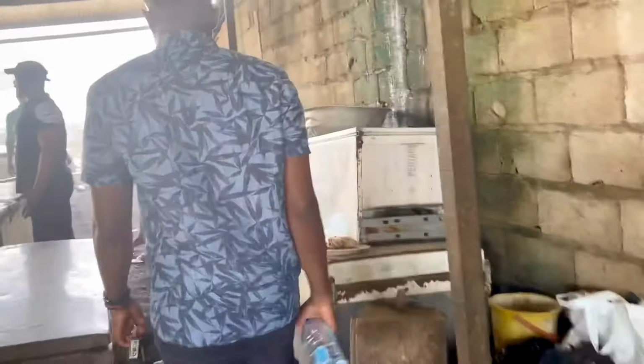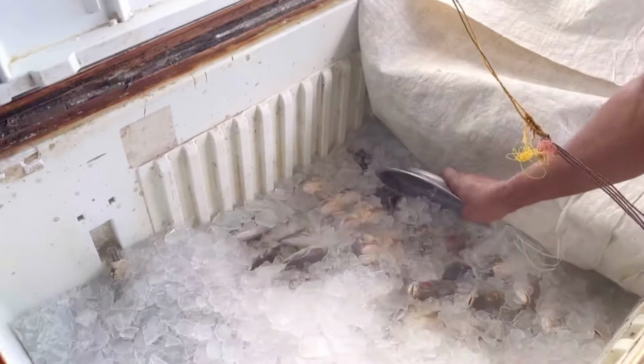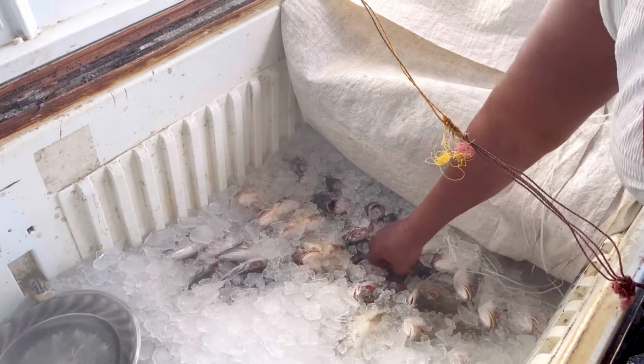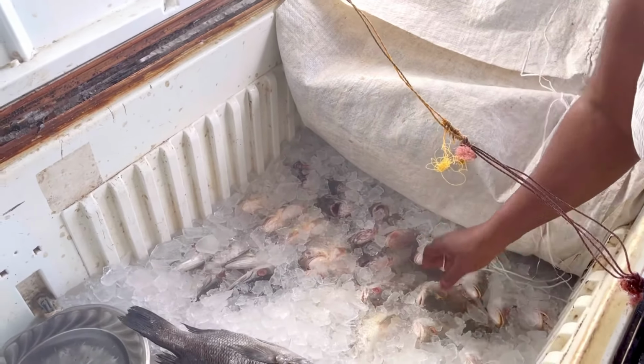There you can choose whatever fish you want, be it carp, bar, sole, or whatever. After you choose, there's another woman who roasts them for you, 500 francs a fish. Then there's another person who sells the complements, be it fried potatoes or plantain or miondo. So everything here is being partitioned. There's somebody for everything. So here we are actually choosing the fish we want.